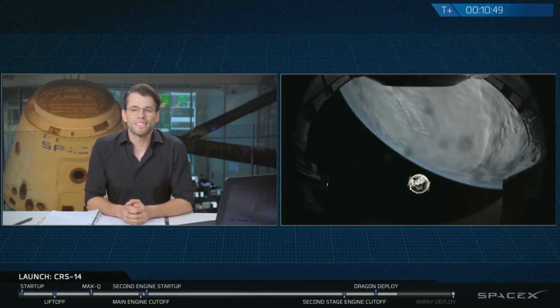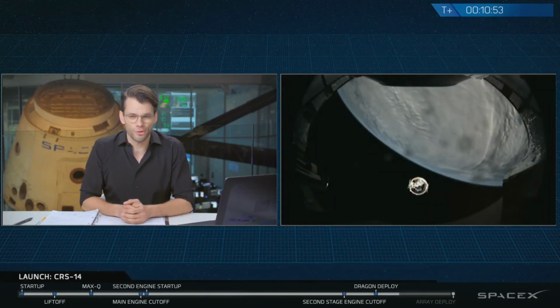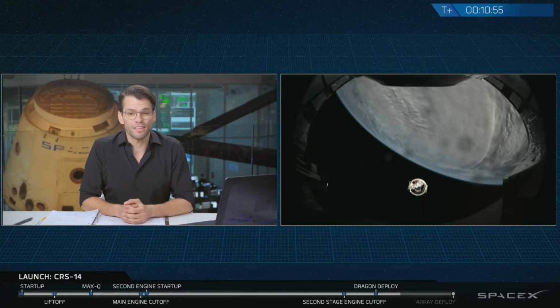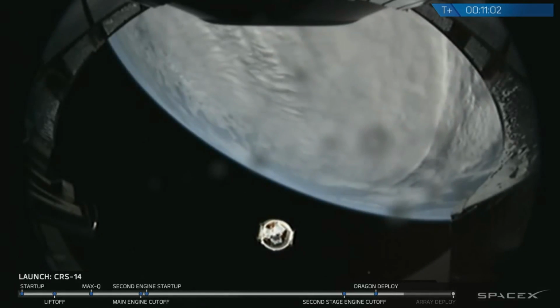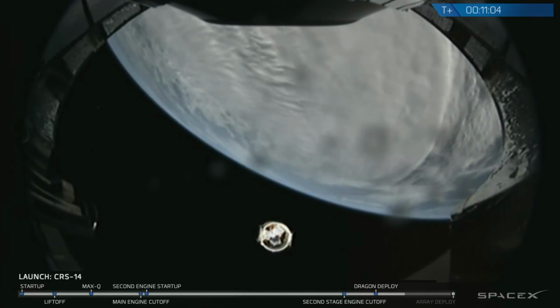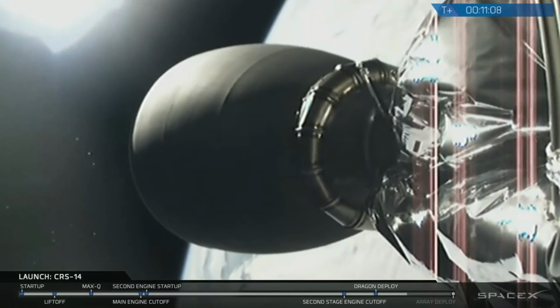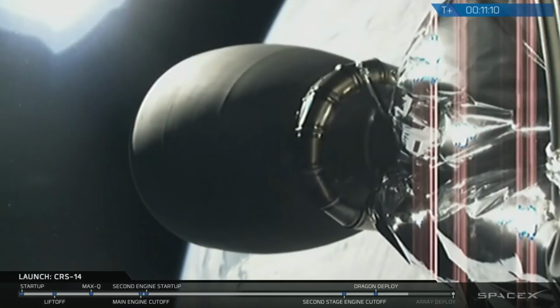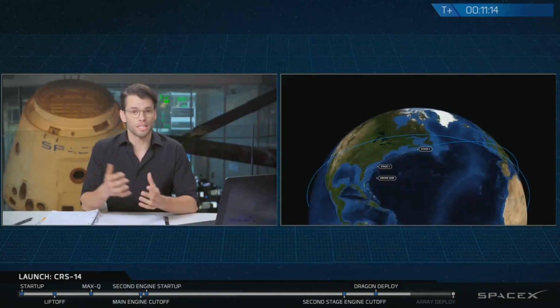It's about T plus 10 minutes and 50 seconds into today's mission. On the right side of your screen, you see Dragon gently separating away from our second stage. We are coming up on our solar array deployment in about a minute and a half. That's where the fairings that protect the solar arrays will be released, and then our solar arrays will be slowly rolled out like a bit of an accordion. And then they will begin their pointing maneuvers.